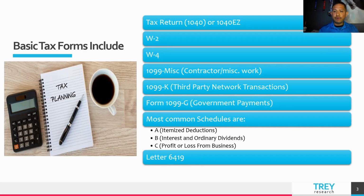Now your W-4 is the form that you filled out when you first start working for that employer. A lot of you might also be receiving a 1099 of some sort. There's a 1099 miscellaneous, which is for a contractor and also just miscellaneous work. You might also be receiving a 1099-K for third-party transactions, if you are selling items online like Etsy or through Zelle, through Cash App. You might also be receiving a 1099-G, which is a government payment, if you were claiming unemployment.